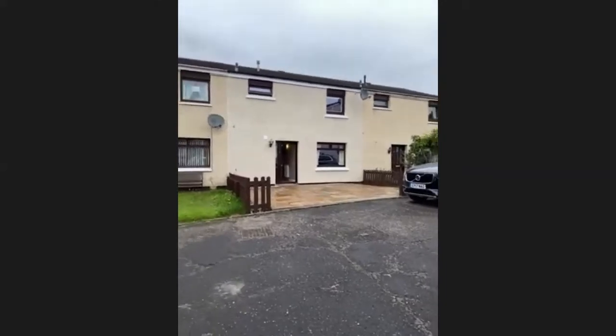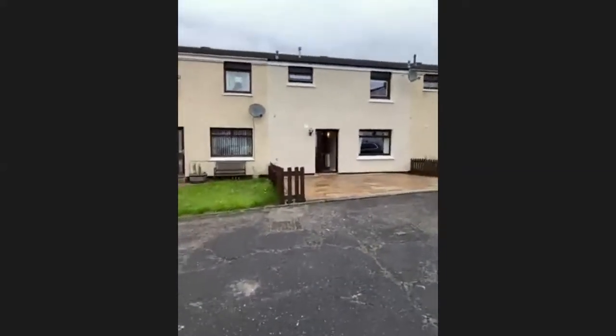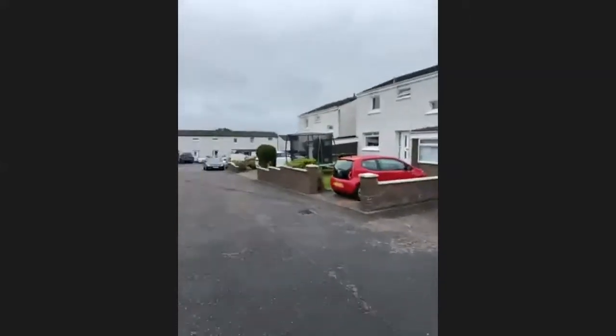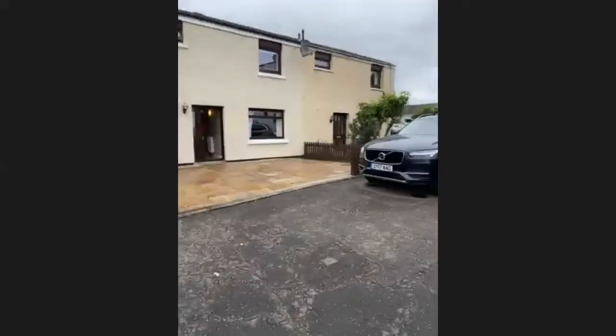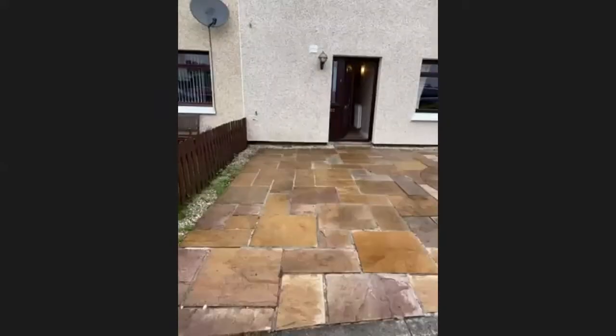All right, thanks, Zaina. This is 62 Provost Milne Grove. Just pan around first to show you what we've got outside. We're at the end of a cul-de-sac here with some communal parking. Nice wee quiet street here. Nothing to come past us. So this is our driveway, big enough for one car and a motorbike, a push.